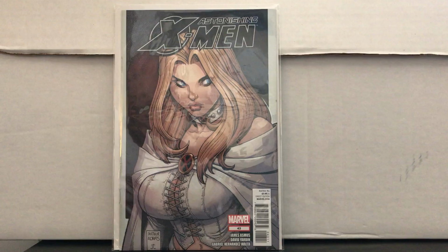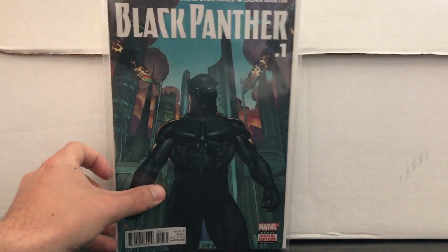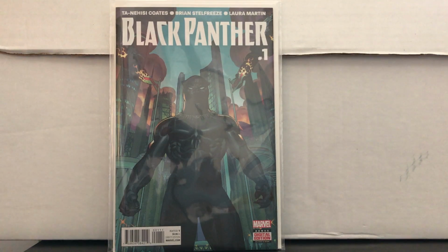So first up, I got Astonishing X-Men 43, Art Adams, Emma Frost cover. It's about a $10-12 book, strictly because of the cover. Black Panther #1, first print. I know that book pretty much got hot right out of the gate, and again, another about $10 book.